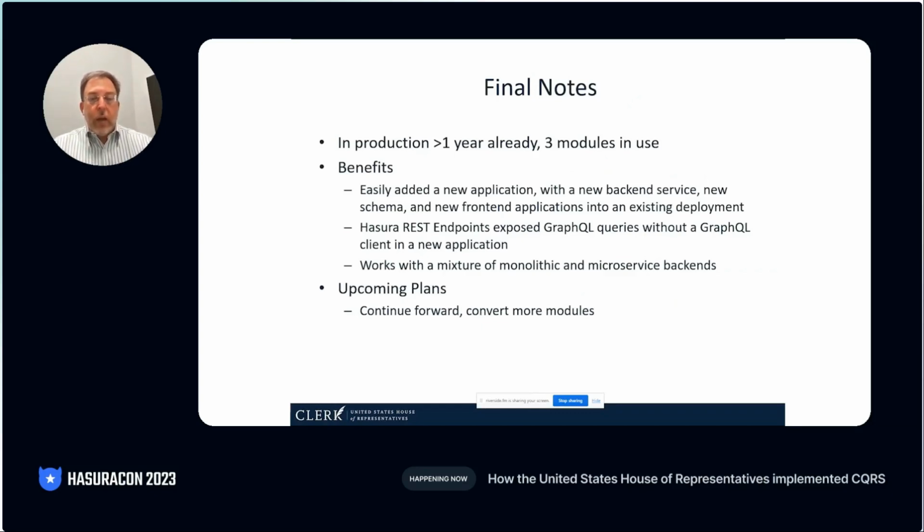We had a new front-end application where we wanted to get access to some of the data that we had in our database, but we didn't want to include a GraphQL client in that application. In that case, we used Hasura endpoints, and that exposed a canned GraphQL query without any of the GraphQL ceremony around it. So far, we found that the architecture works well with monolithic and microservice backends.